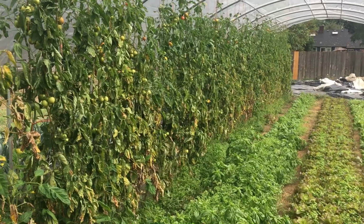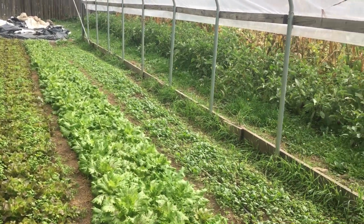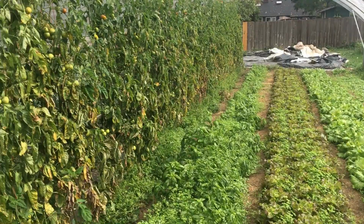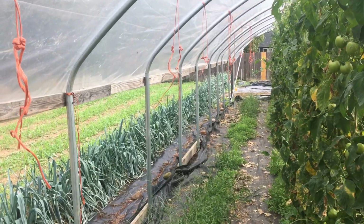And the Matina tomatoes, which I just picked, are still producing in here really nicely. There's some of the extra lettuce and some densely planted spinach, which if we get lucky we'll have later in the fall. You can see over here, we took down the cucumber trellis last week.